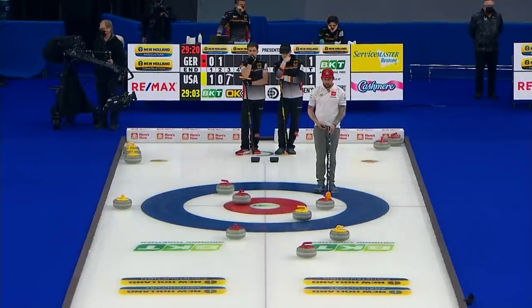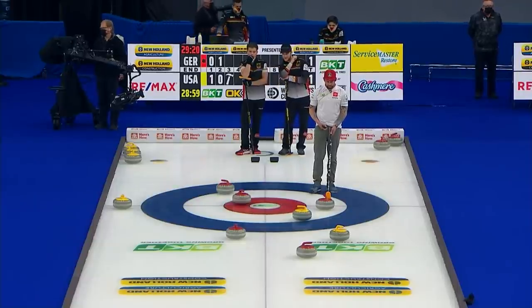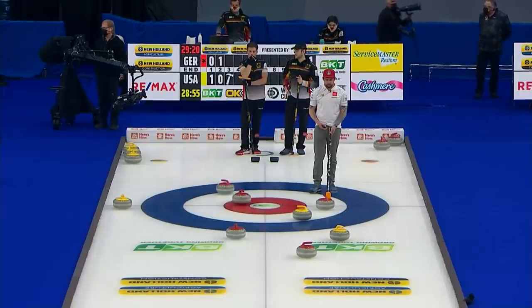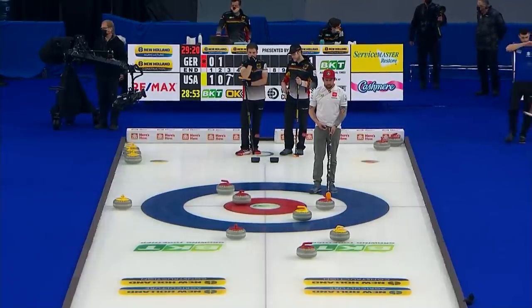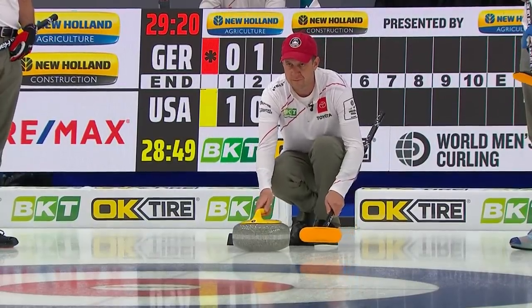Okay, so now outturn through the hole, try to get shot stone. Yeah, and this will set up getting shot now. Still a chance to make two shots and USA can come out with two. Two is still very possible, absolutely. Big shot here, though.